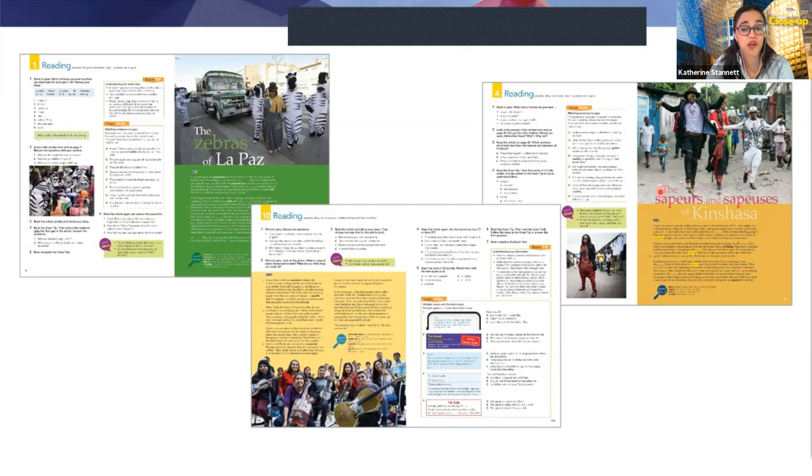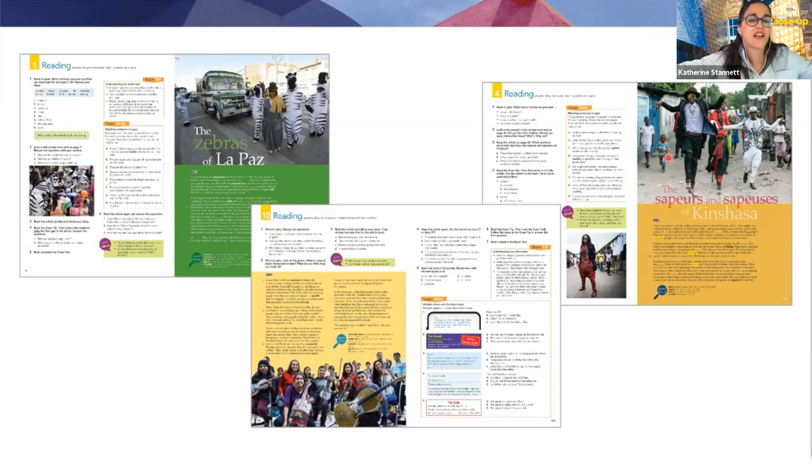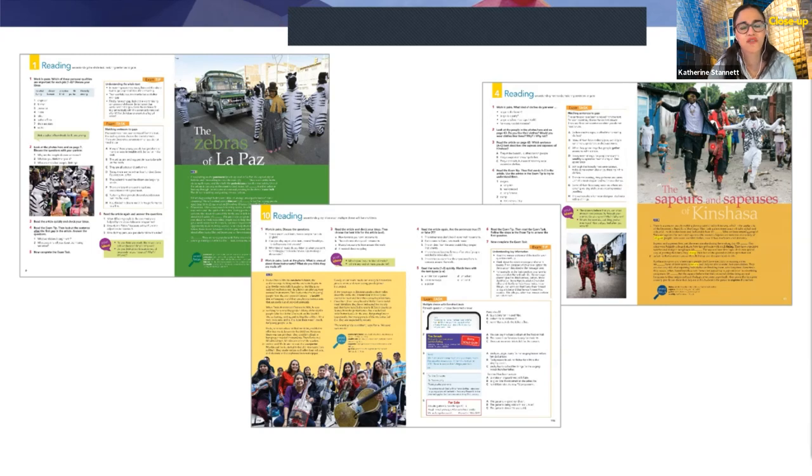This is all about the sapeurs and sapeuses. I'm not sure about my pronunciation there. They're from the Democratic Republic of Congo, from Kinshasa. So sapeur means the society of elegant people. So these incredible people who live in the Democratic Republic of Congo dress in the most exquisite, elegant, and quite eccentric way. And they have this special pose that they do, this special dance where they throw open their jacket so that you can see the label and the beautiful silk lining. So it's just a really, really interesting take on fashion, which also, as I say, motivates students and tells them more about the real world.